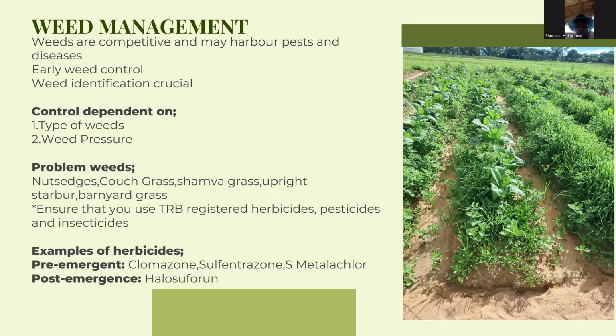So weeds are very competitive in nature. They compete with our tobacco plants for light, for nutrients, for water. They are very competitive. And they may harbor pests and diseases. It is very crucial to control weeds early. And in this, it is also very important to be able to identify weeds. So the control of weeds depends on the type of weeds, the weed pressure, and even the age of the weeds and the plants. So problem weeds you encounter in tobacco production include nut sedges all the way to barnyard grasses.